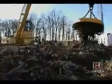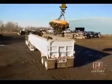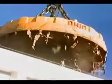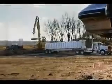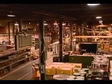We've got the material attached. We pull the boom back, pick it up. We swing it over the truck. Then we let it down into the bed, and then we use the left button to de-energize the magnet, let go of the scrap. This 6-foot wide magnet, capable of hoisting more than 5,000 pounds, was crafted here at Ohio Magnetics, just outside Cleveland.